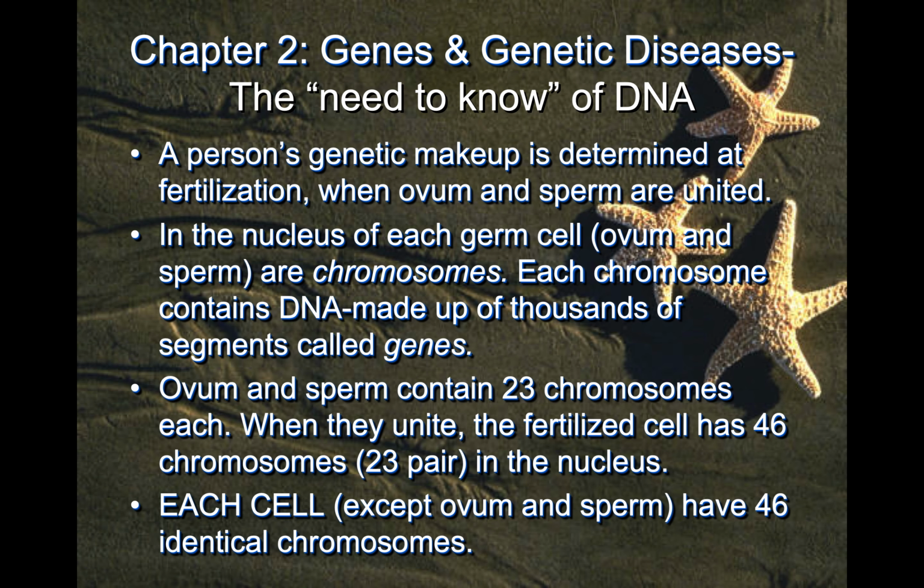The ovum and sperm contain only 23 chromosomes each. When they unite, the fertilized egg has a total of 46 chromosomes, 23 pairs in the nucleus for a normal human being. Each cell, except the ovum and the sperm, has 46 identical chromosomes, and those would be our somatic cells, or our body cells.